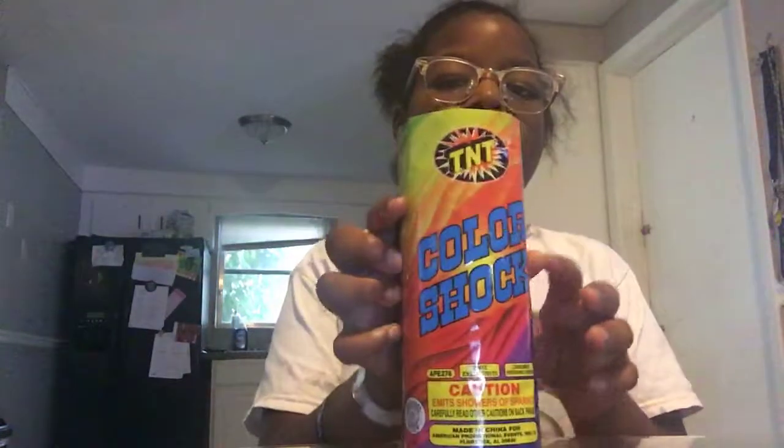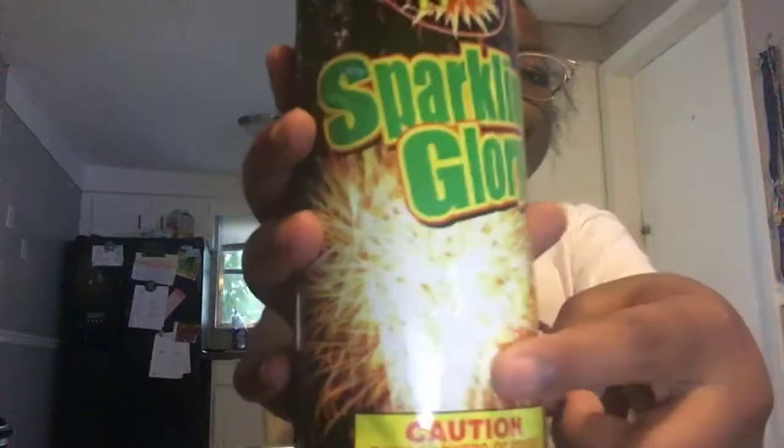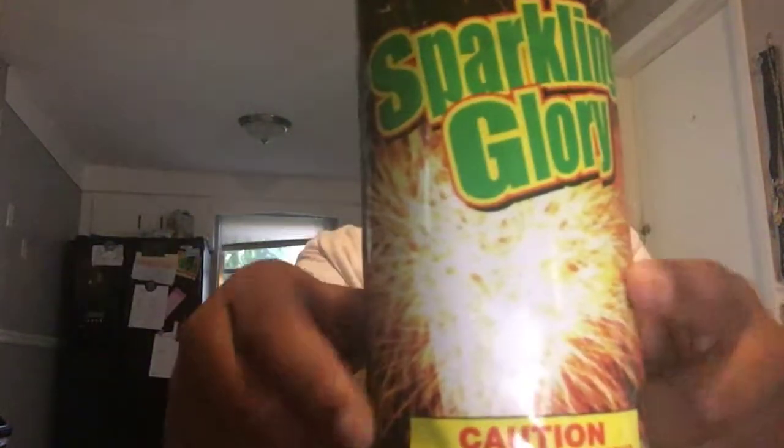Second. Color Shock. Rainbow. It's like a rainbow type. There's a fuse. But it's a cool rainbow type. Looks like a black, but it's called Color Shock. I don't even know what I'm gonna put Color Shock with. Sparkling Glory. Look at that picture, though. Whoa, bro. Look at that picture.